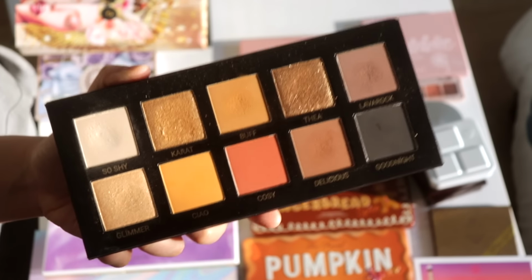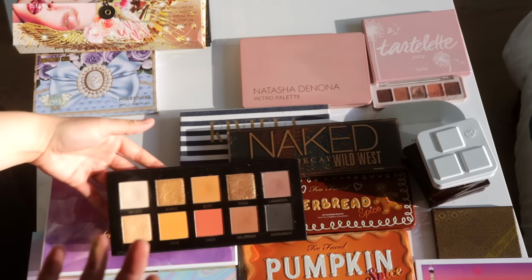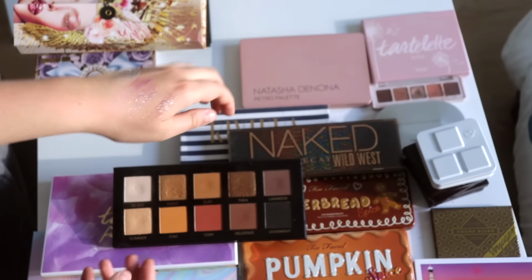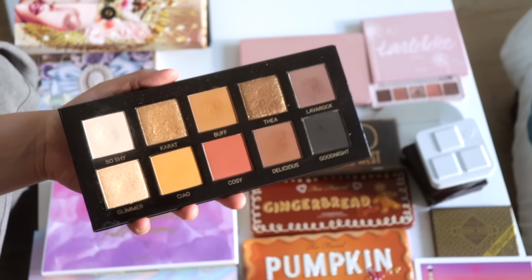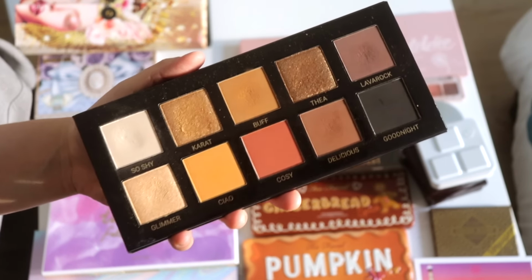This is really nice. It's not a complaint, but the only thing I would change about this palette personally are the shimmers. They swatch nice, but on the lid, they're just not as nice as some of my other palettes. But as you can see by the dips in all of these shades, this is still a very well loved palette, and it's just one of my favorites in my collection. So I definitely think this one is worth your money.